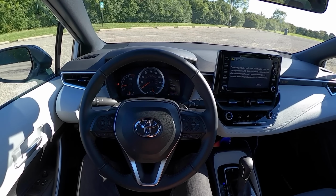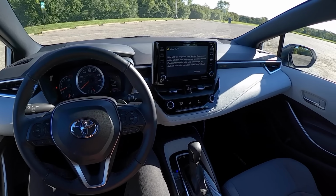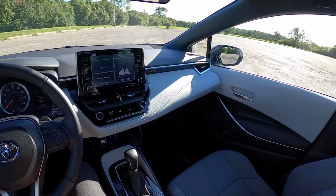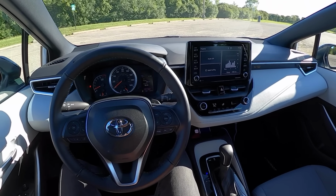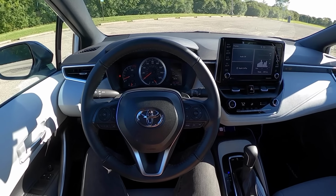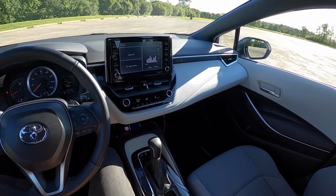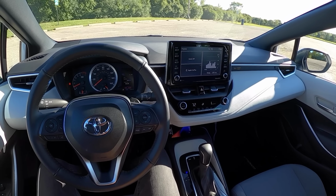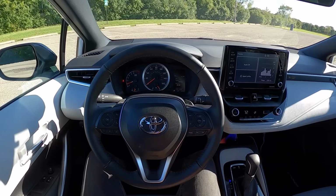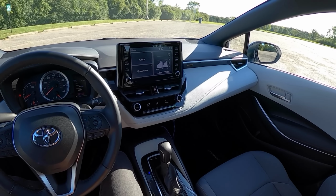Hey guys, today we are driving the 2021 Toyota Corolla Apex. This is Toyota's new handling package for the Corolla sedan. It comes in the SE and XSE trims. Here we have an SE, and basically it includes some nicer looking black alloy wheels that save a little bit of weight, solid sway bars, and a set of lowering springs that lower the car by 0.6 inches.